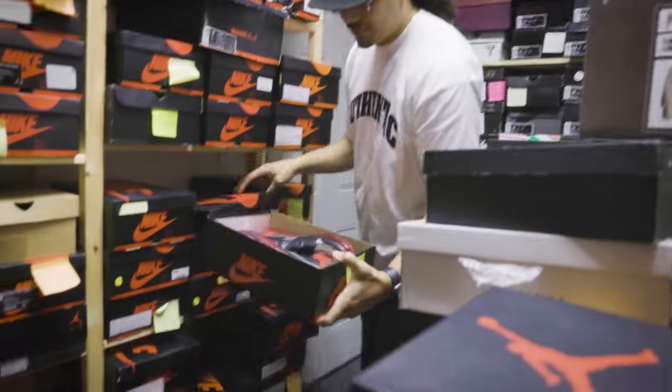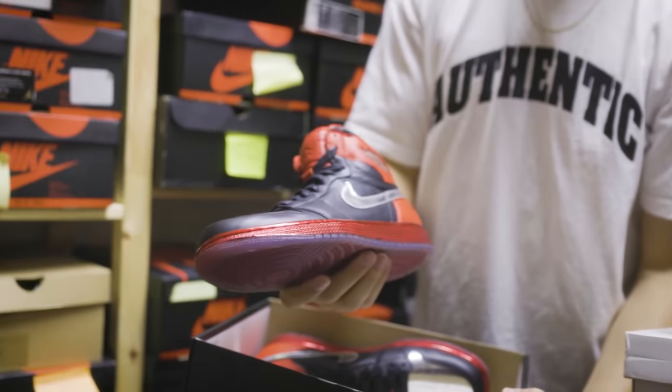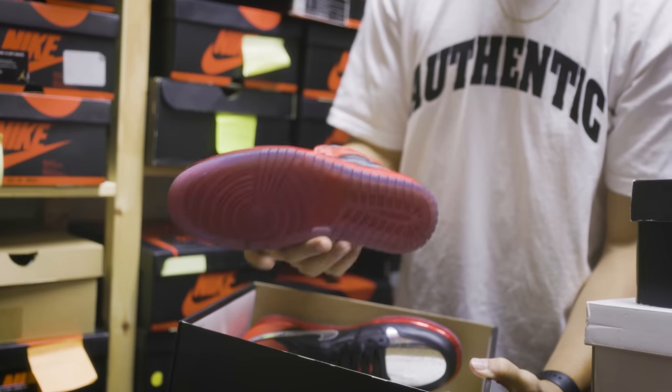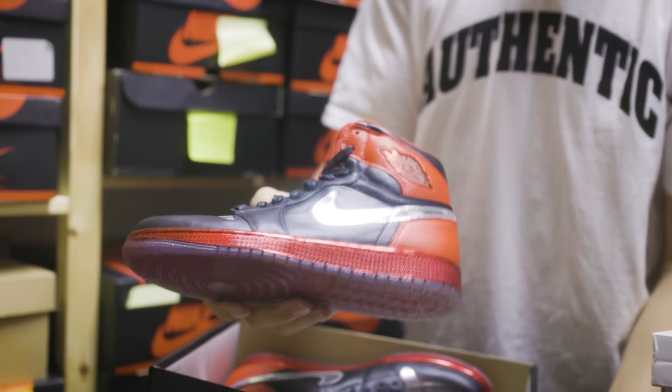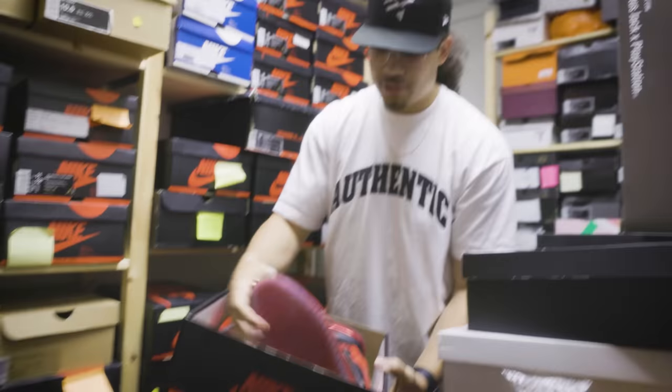Okay, here we go. These ones got the chrome toe on them. Legend of Summer, Jordan 1, black leather, chrome swoosh, translucent outsole, red metallic midsole, black with the red leather on the back on the heel.